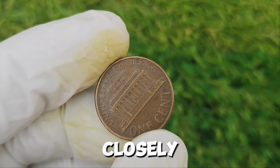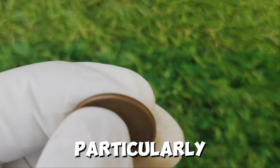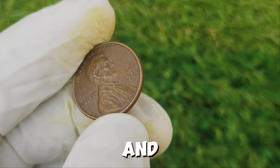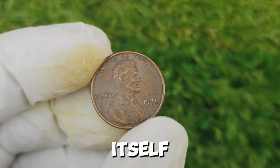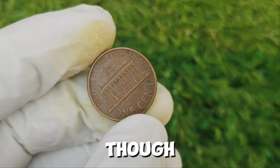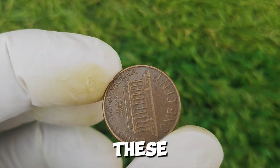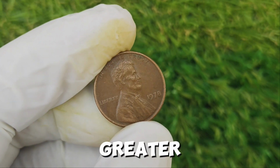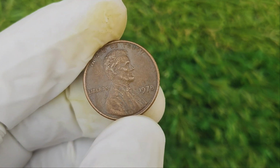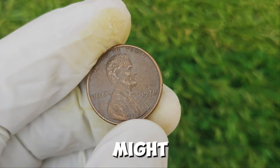The doubled portrait of Abraham Lincoln: if you look closely at Lincoln's face, you might spot a slight doubling of the features, particularly the nose, lips, and eyebrows. This is a clear indication of the double strike. The date: sometimes the date itself may also appear doubled, though this isn't as noticeable as the other parts of the coin. Once you find one of these errors, it's crucial to have the coin authenticated by a professional grader to confirm that it's legitimate. Be prepared for a shock when you realize just how much your penny might be worth.